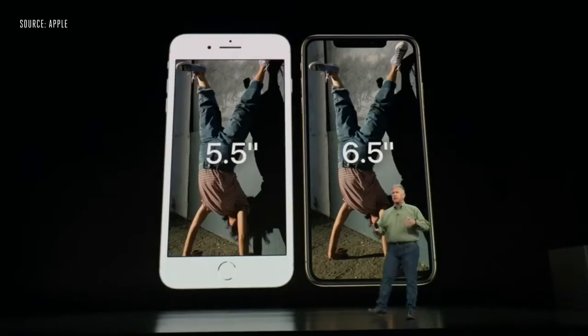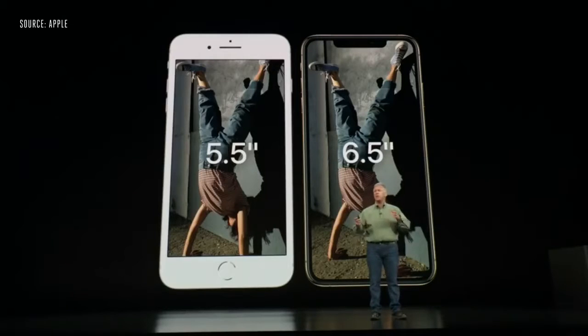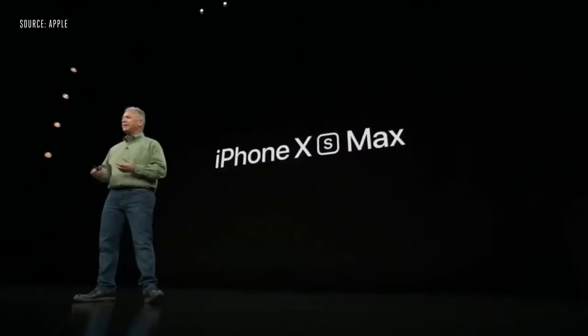You can see it's about the same size phone with a much larger display. Well, we call it the iPhone XS Max. And the team has worked so hard to make every generation of the A-series chip better than any ever in a smartphone.